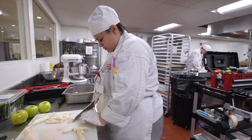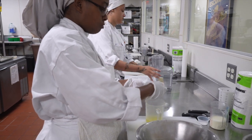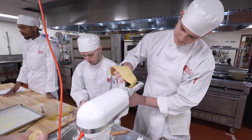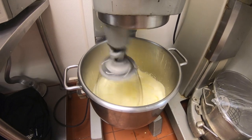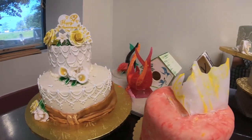In the Culinary Arts program, the focus is on dishes based around meats, poultry, and fish, and food service operation and management. Our baking and pastry courses cover cakes, breads, pastries, and more. The artistry of chocolate and sugar work are also included. Our graduates can be found working in the kitchens of restaurants, hotels, resorts, and more.